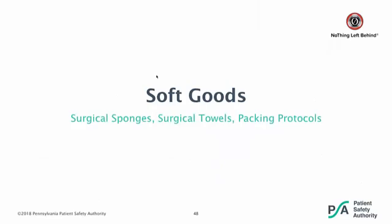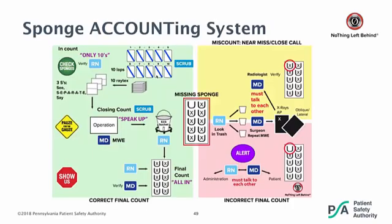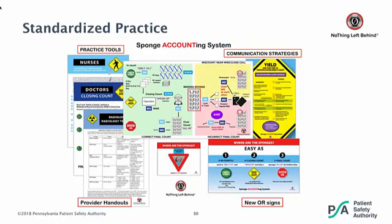So a little specificity for the actual issues that we're seeing out there in soft goods. This is a practice. It's called the Sponge Accounting System practice. It's a standardized manual way to manage sponges. It has some high reliability principles associated with it. You can look at it up on the Nothing Left Behind website, which I'm revising, so it'll be back up on Monday. But this is longstanding. Hundreds of hospitals around the country use it. It has communication strategies that help the humans talk and work with each other, and it has defined practices.